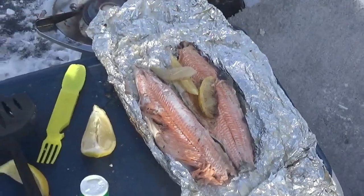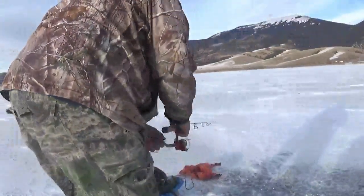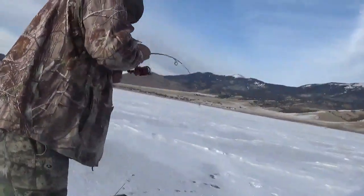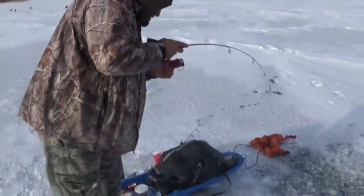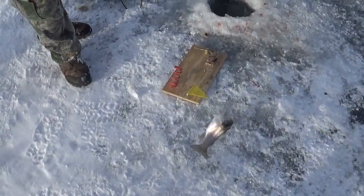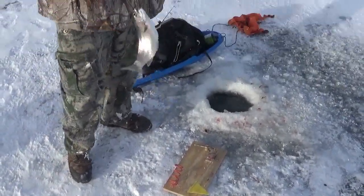Why don't you go ahead and get... Oh, whoa, whoa, whoa, whoa. Oh, big dog. Whoa, look at that fish. Now that's what I'm talking about.